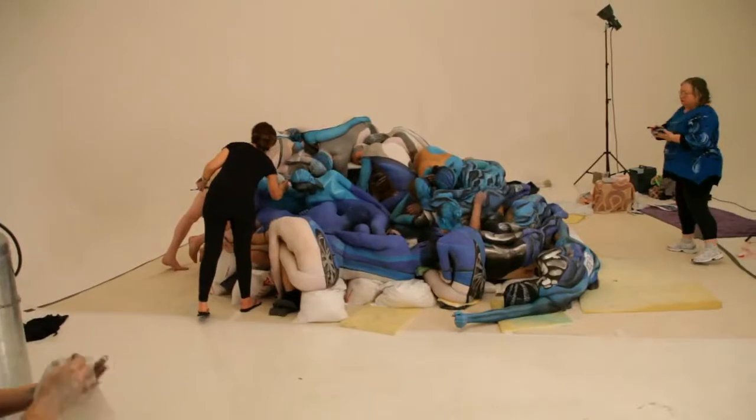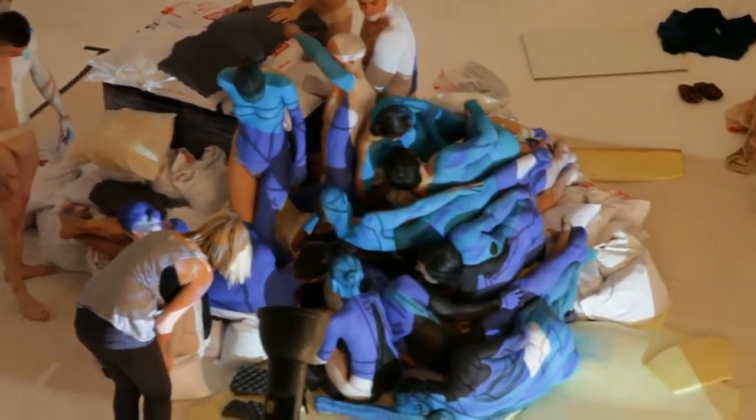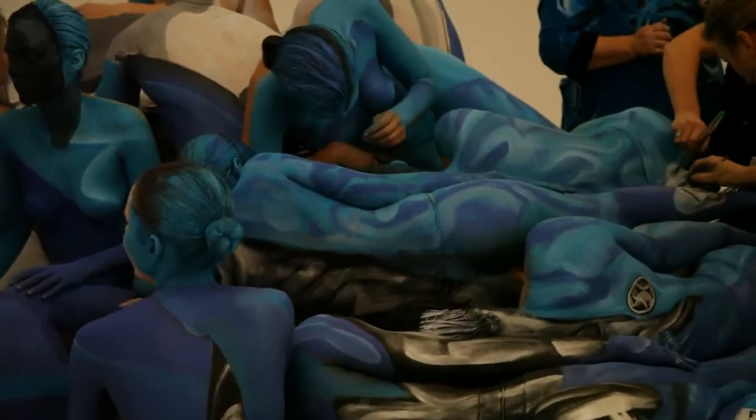For this job, I've been asked to create a crazy, great big sculpture of people. As far as I can see, it actually hasn't really been done before. You haven't really seen this whole 3D element of people stacked on top of each other as well.